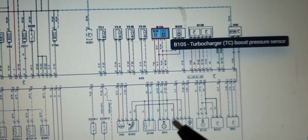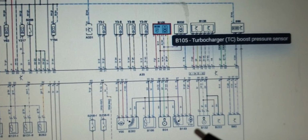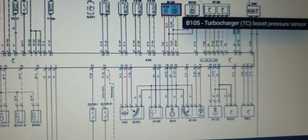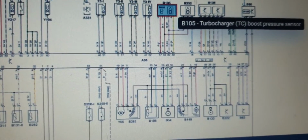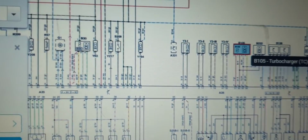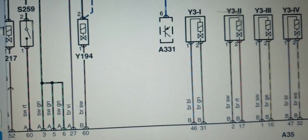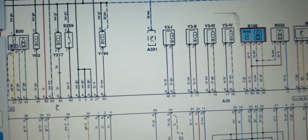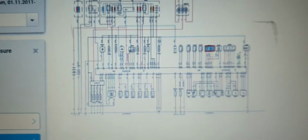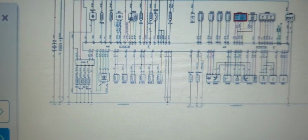Then if I didn't get to the fault again, then I'm going to check the ECU, but hopefully I can get to the fault as soon as possible. So if I zoom that out, I'm going to show you. This is the complete wiring diagram, as you can see.